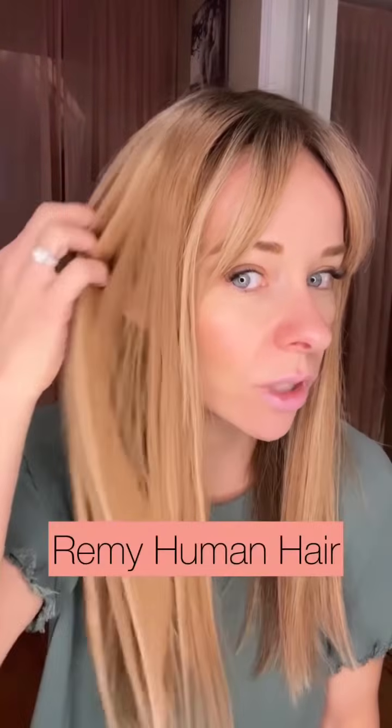I have to tell you about the UniWig toppers. They are flippin' amazing, my absolute favorite. Let me tell you a little bit about them. I am wearing one of the toppers. I had it matched to my hair so that it really blends in. You can see all the colors in here. It's so gorgeous and it's real human hair.